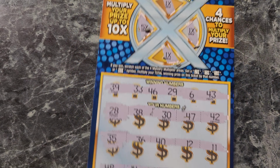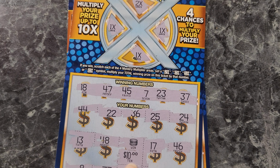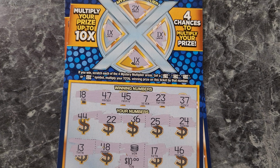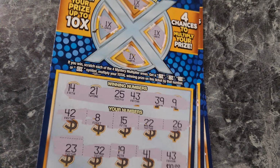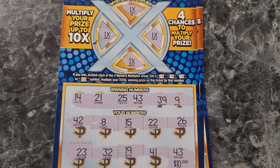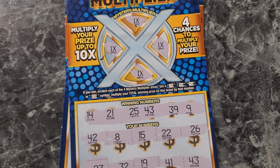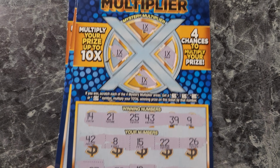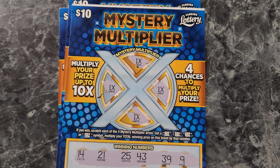So, we got a win here, but we're able to multiply it by 2. So this is a $20 win. And a $10 win here for a total of $30. So we got a little more than half of our money back on the Mystery Multiplier. We will continue scratching.